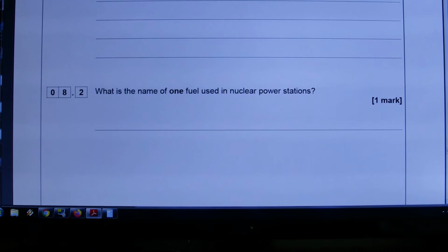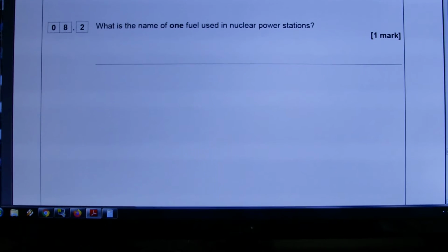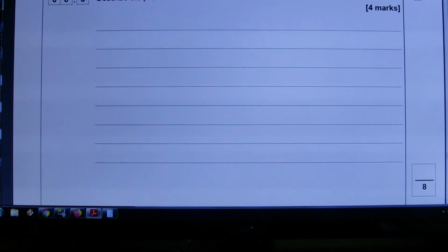One fuel used in nuclear power stations, uranium-235, which is enriched from uranium, which is extracted from yellow cake ore. Describe the process of nuclear fission. 4 marks. A nucleus breaks into smaller pieces, releasing energy.